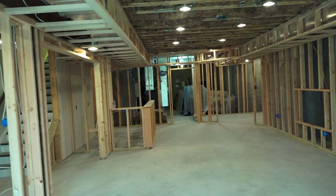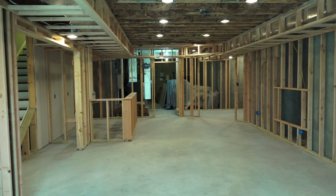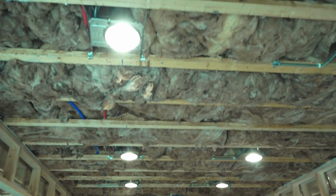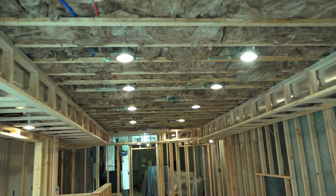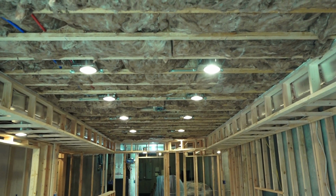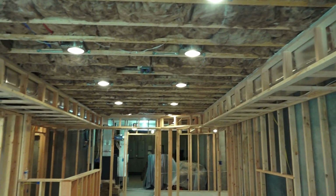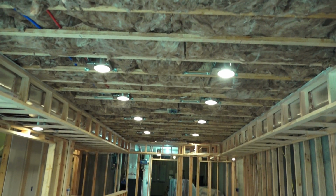You can see now the framing is 100% done everywhere, and we've got our recessed lights in. The last time we looked at this project, we had a drywall ceiling up here. We were just going to punch holes in the ceiling and put our cans in, which we do a lot. But this time we decided to just pull the drywall down, and we figured it'd be quicker and cleaner to do away with the drywall that was put in by the builder. So we cut it out, knocked it down, cleaned it up, and got it out of here, which made it very easy for us to put all these cans in. We're looking at about 12, 14 cans down this big run here.